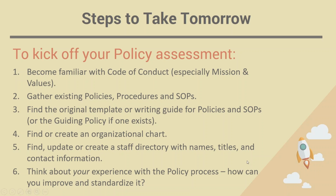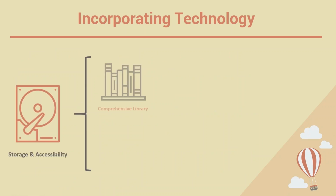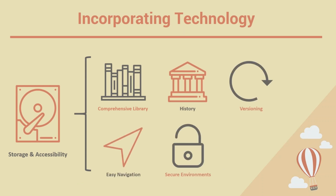Right now, we want to ask JP to talk a little bit about incorporating technology with the policy process and the benefits of having a solution that will help do some of these steps for you. Great, thank you, Shelley.